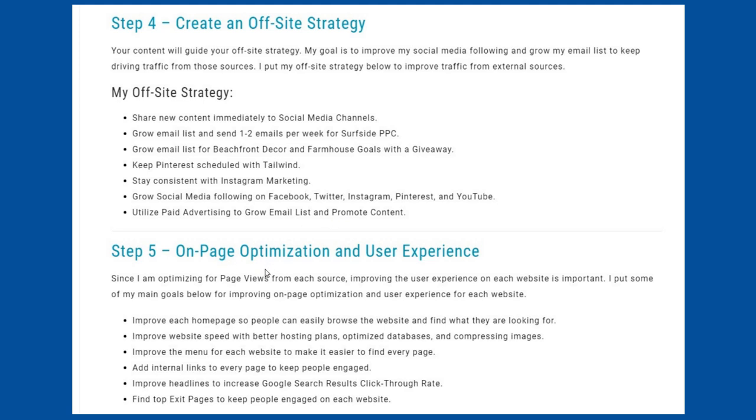Now on-page optimization, I want to improve my home pages, improve website speed, make sure that I have really good menus so people can find any of the different products or pages that they're looking for. Add internal links, so that's a really important thing to keep people engaged with your content. Improving headlines so I can keep increasing my Google search results click-through rate, so when people do see my URLs in the Google search results, they're more likely to click them. That can really add a lot of new traffic to my website.